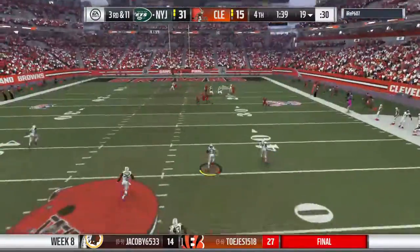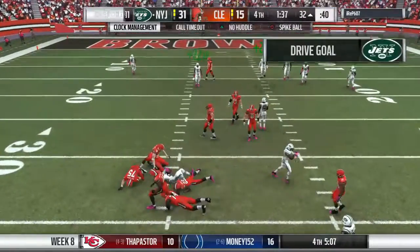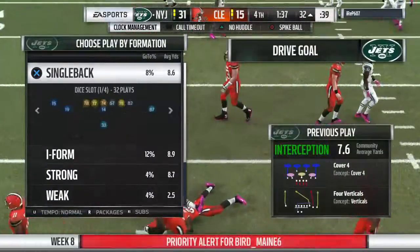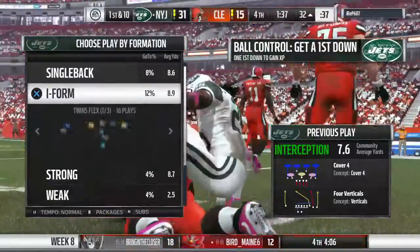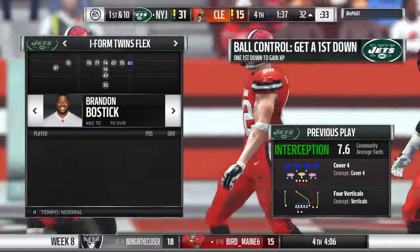And this is intercepted, and that should do it. Picked off by the safety, Calvin Pryor. And he'll get this back to the 32-yard line. And New York set to take the field. And they're coming off a 3-and-out, my friend.